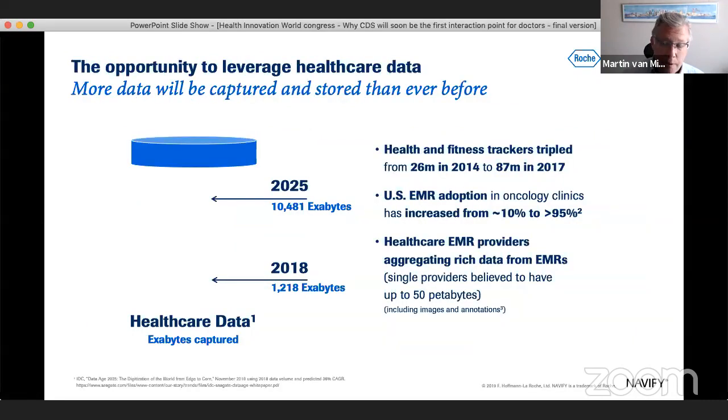And also a picture that will apply to about every industry is that the data amount is growing really big time. One thing I want to point out here only is fitness trackers. If we would only be able to use that data, which is monitoring patients in real time all the time, that would be really great to understand what is happening with a patient.